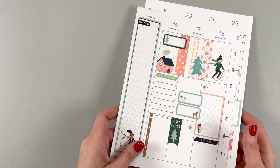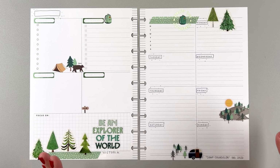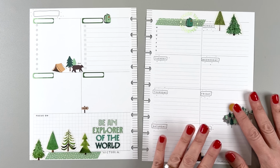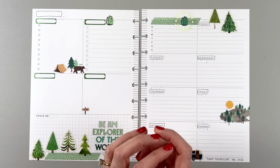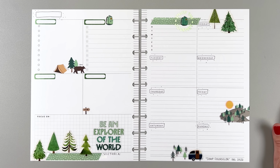All right, let's look at Team Wallace now. Let's start with the classic dashboard spreads for Team Wallace. This one is for Victoria, and I used the new Adventure Calls sticker book. Is that what it's called? Yeah, Adventure Calls. And I used some little stickers in a little box from the washi tape shop. I don't think they sell them anymore for these trees. I like how it turned out.